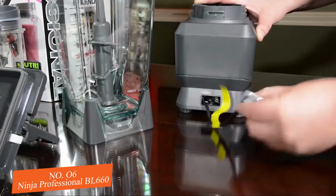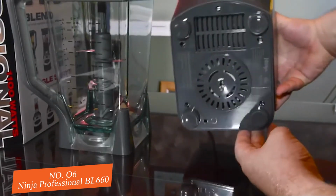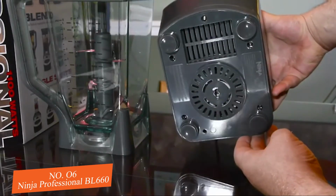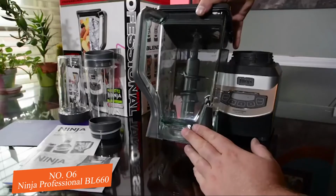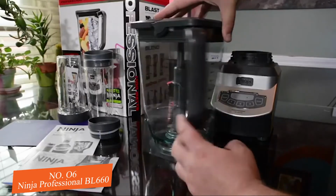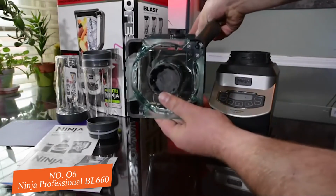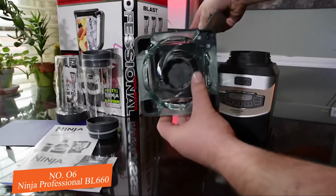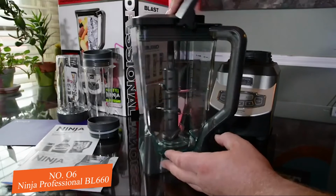And on the bottom we have these rubber feet. These rubber feet are actually like suctions, and they suction very well to most countertops and to glass just excellent. Looking at the picture, we have measurements on 2 of the sides here. We have everything from ounces to cups, liters to milliliters, and this will hold a total capacity of 9 cups, which is quite a bit of blending material there.